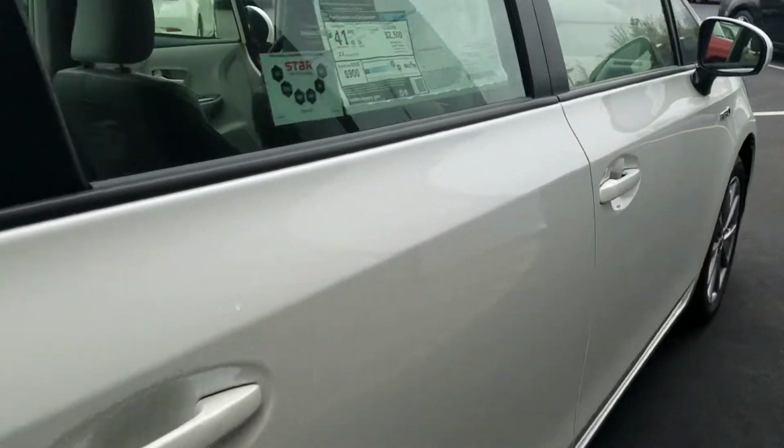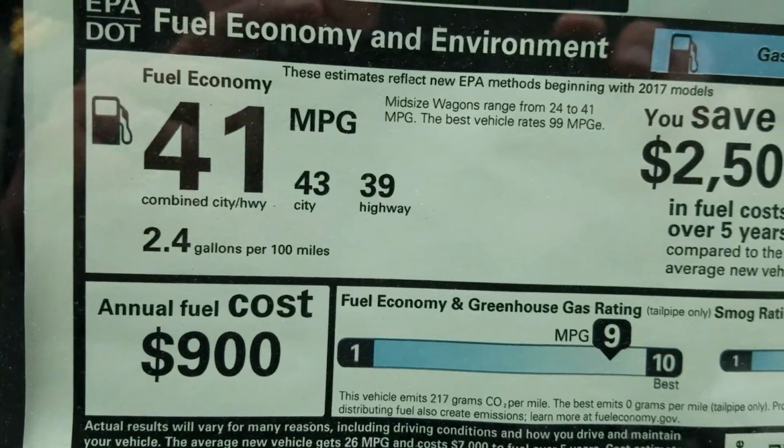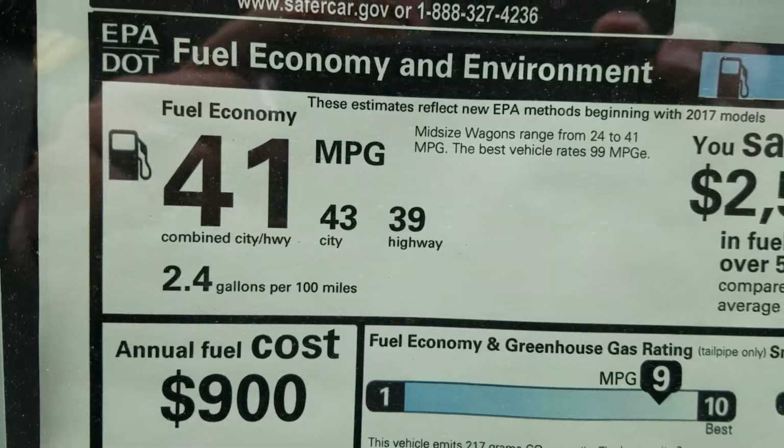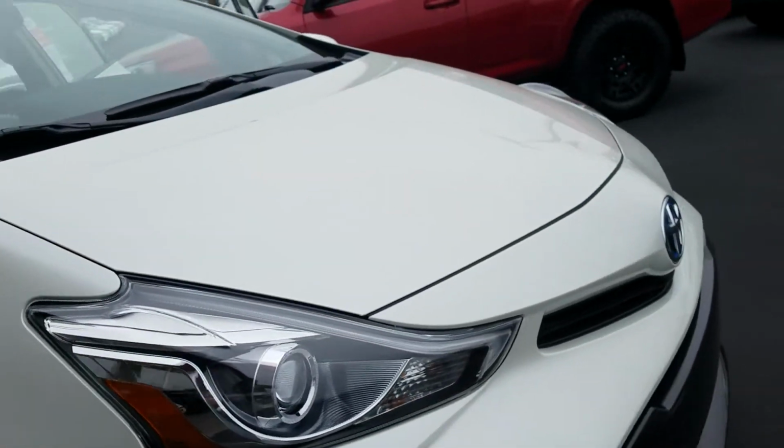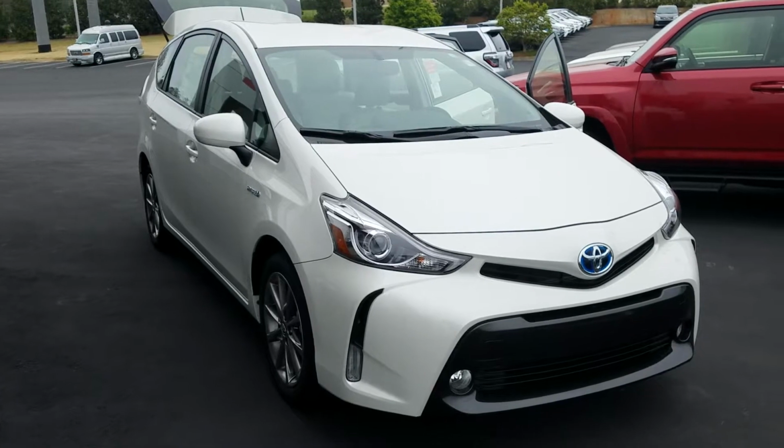And as you can see, the gas mileage is fantastic because it is a hybrid. 43 city, 39 highway with a combined mileage of 41. Very, very nice car. It's Blizzard Pearl, so this is actually a higher end color. There's the front end of it. It's got the fog lights, LED headlights.